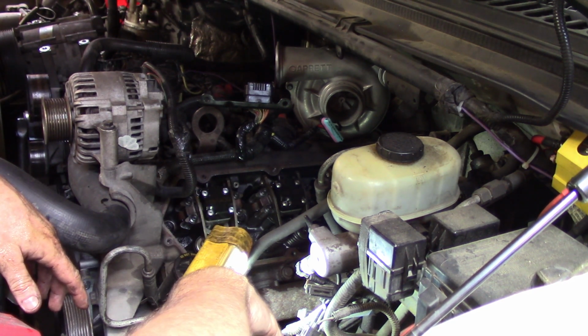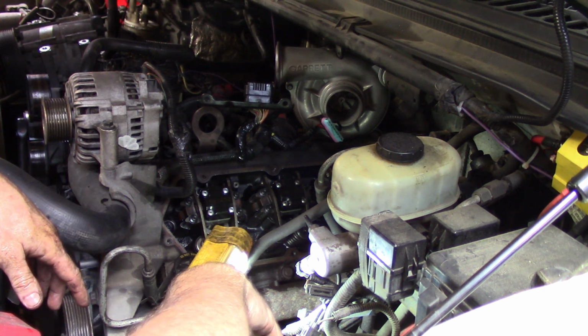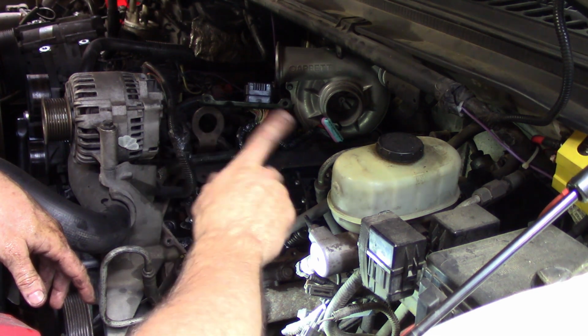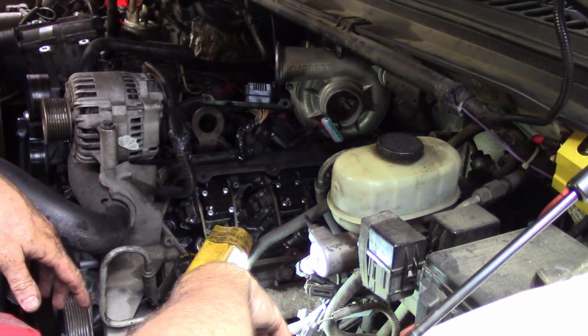Won't know for sure if I've fixed my oil leak until I drive it for a while, unfortunately, but with the new O-rings and another new turbo, I can't see how it could possibly still be leaking. So let me get the valve covers back on and all the pipes and all that stuff, and we will see if it runs.